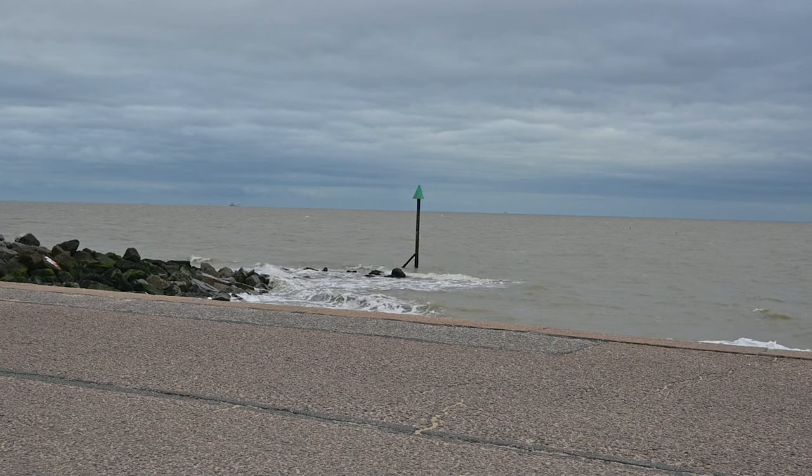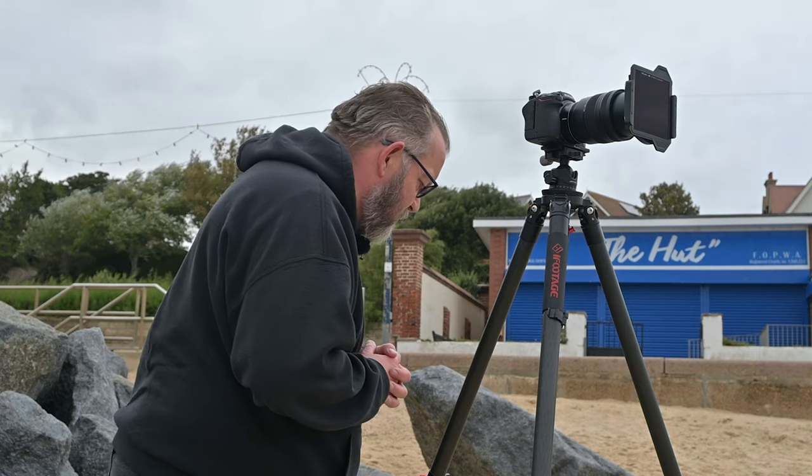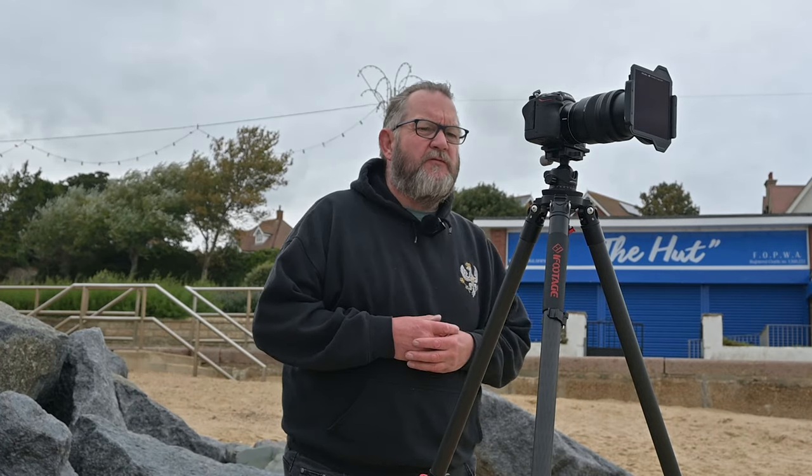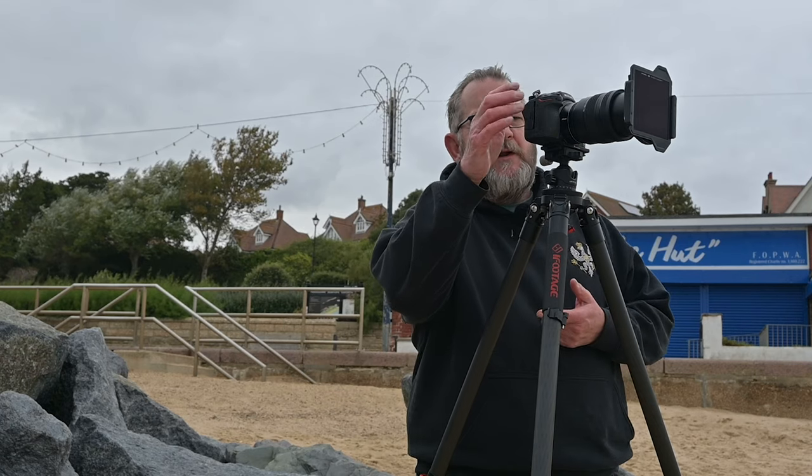We are now at this marker and these, well, I suppose they're groins, but they're loads of boulders that are thrown in. And I've set the camera up so that I can do it as a long exposure shot. I'm going to do several timings, okay? I can't remember the timings now. I think it's ISO 200, ISO 320, F14, that's a 15 second exposure. I'm going to take that one now.